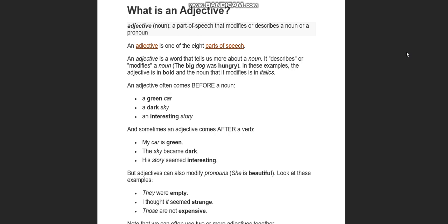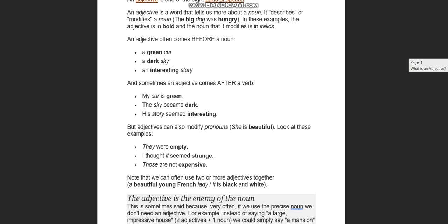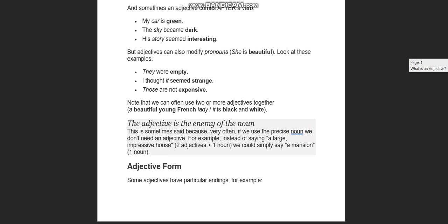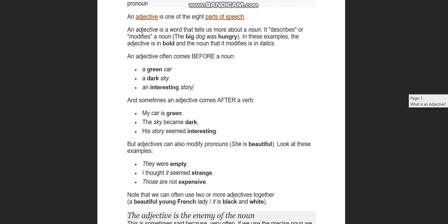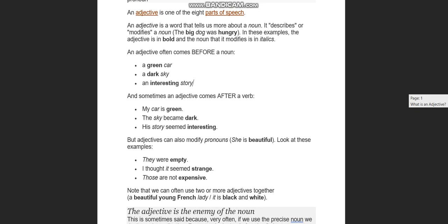Now students, note that we can often use two or more adjectives together. Yes, we can use two or more adjectives together. Like in the first sentence itself, we saw that it is big and hungry. So two adjectives are used together.